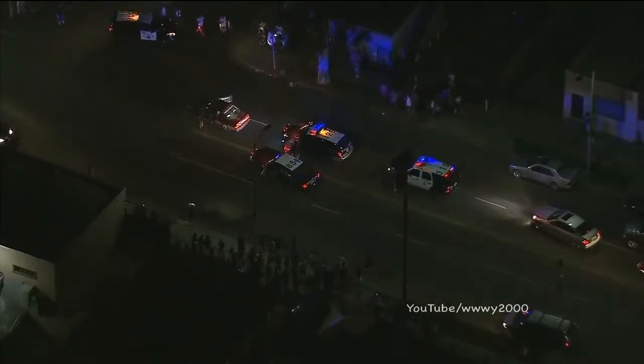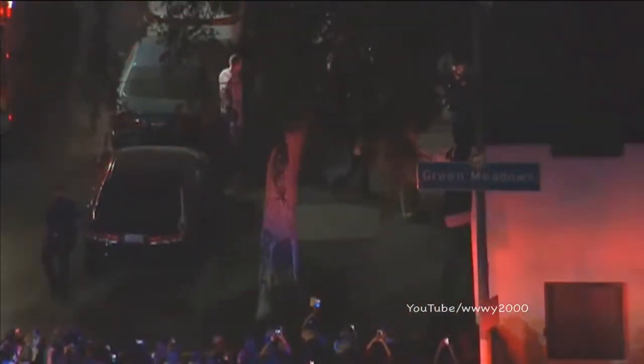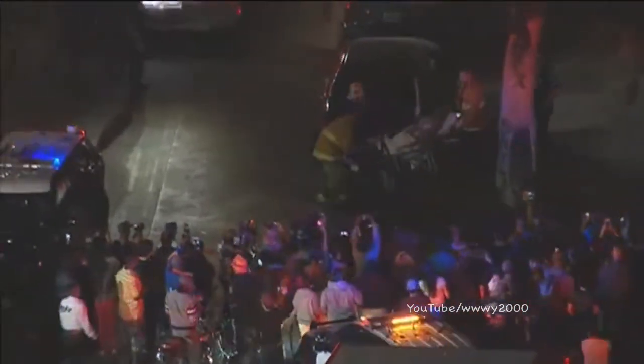Okay, seeing some activity now. This passenger from that pursuit being taken out by paramedics on a gurney. This is after a short foot chase. The suspect leading the CHP on a short chase in the neighborhood here, ending in the backyard of an apartment complex. Somehow that suspect is injured, is going to be taken to the hospital to be checked out.